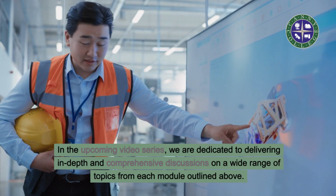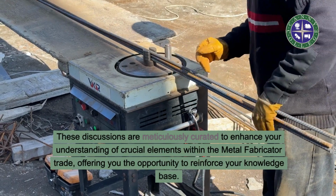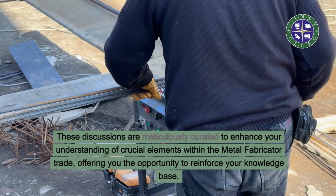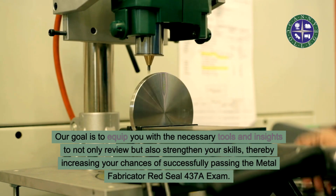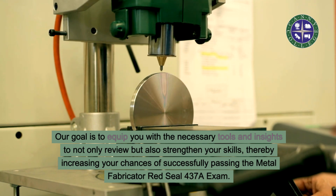wide range of topics from each module outlined above. These discussions are meticulously curated to enhance your understanding of crucial elements within the metal fabricator trade, offering you the opportunity to reinforce your knowledge base. Our goal is to equip you with the necessary tools and insights to not only review but also strengthen your skills, thereby increasing your chances of successfully passing the Metal Fabricator Red Seal 437A exam.